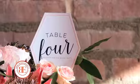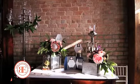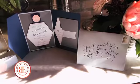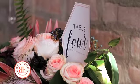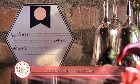of contemporary. We stuck with contemporary fonts, colors, and shapes, geometrical shapes. We did the hexagon on the invitation, the menus. It's all cohesive, papers are matching, fonts are matching, and that's one thing that not a lot of people think of to keep it all cohesive, but it really pulls together and makes a nice impression on your guests.